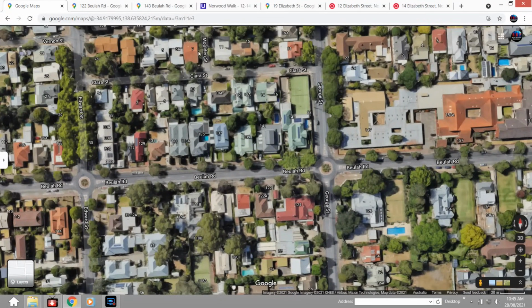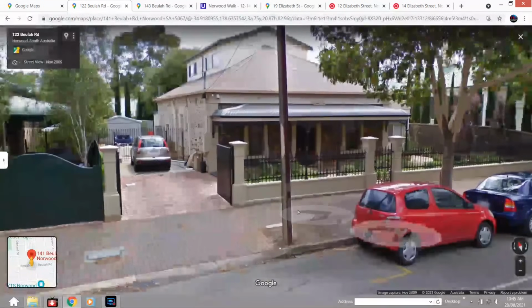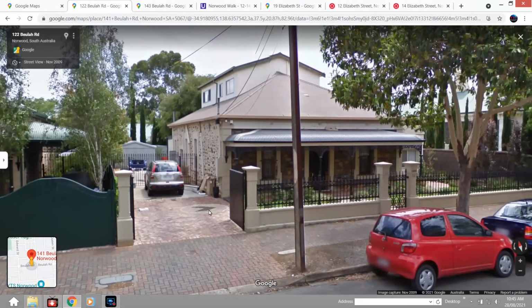So, I've already got the street view up here. Let's take a look. This is a 2009 street view. I chose this one first because the hedges of the frontage there are low and you can actually see the facade. So as you can see, this is another bluestone cottage.